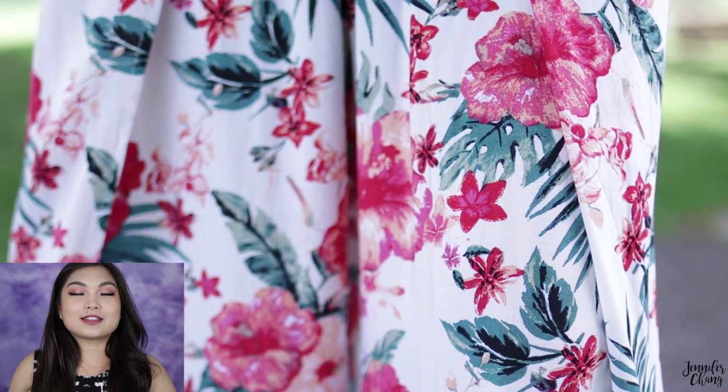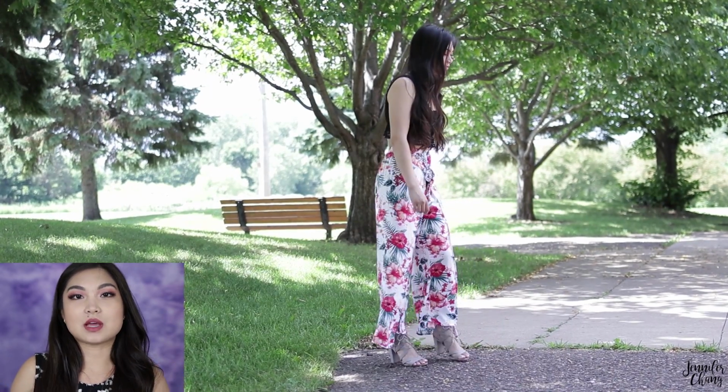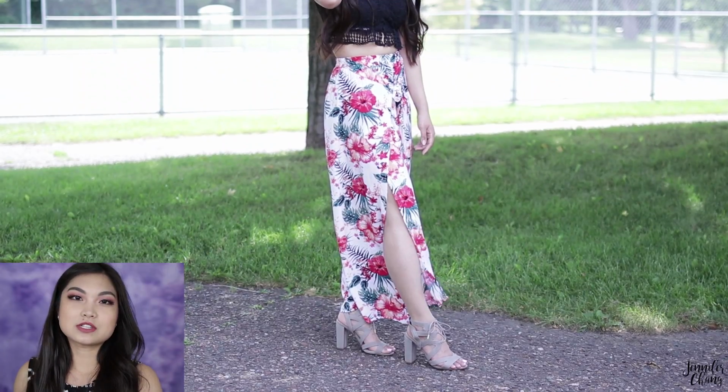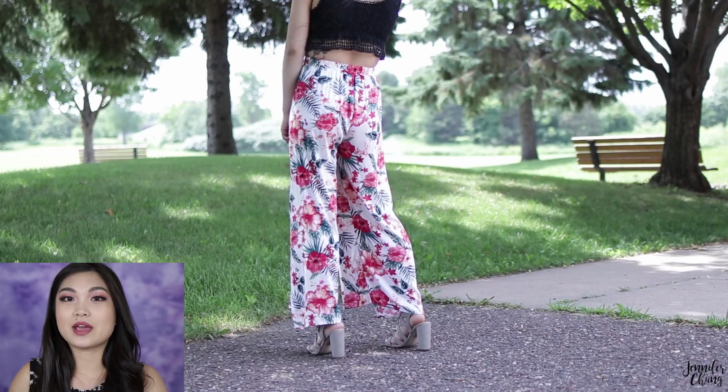I really like that it is high-waisted. That way I can wear a crop top or something cute with it because it is a very summery pair of pants. And the flower print is gorgeous. I was nervous that the white would be a little bit too thin and you would be able to see through it, but I didn't have that issue at all.